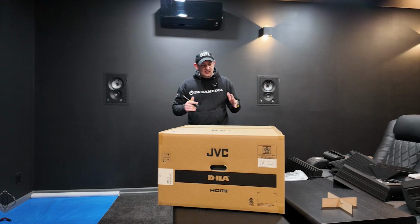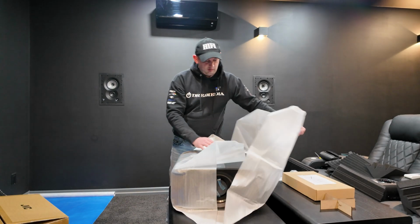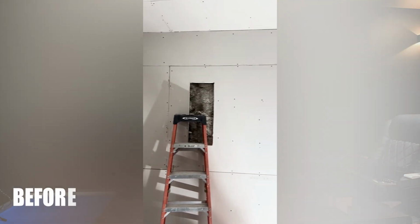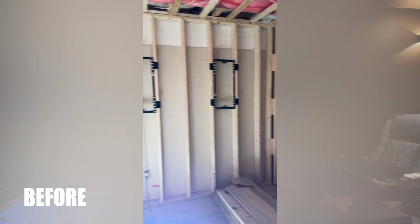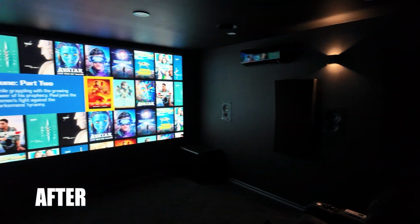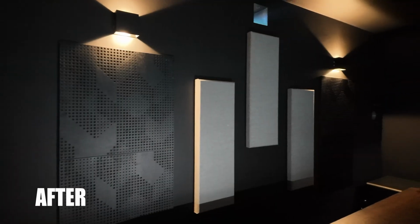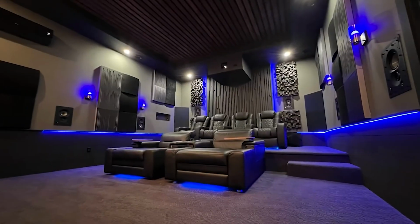We are going to be unboxing this NZ800 for this awesome theater we're working on here in Fort Payne, Alabama. This customer reached out to us. He is doing a full-blown Dream Media Plus theater, Focal 1000s, Trinnov, Kaleidescape, madVR, all the goodies. And for the display, we're going to be getting into the NZ800. So stay tuned. We'll get to the unboxing right after the intro.